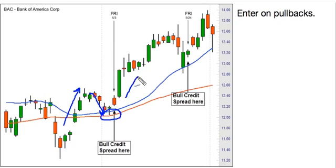Now then the market traded on higher. The 50 and the 20 are going up, and then it pulled back sharply in just a couple of days into the support provided by the 20-day moving average. Again, here is an area where you could consider applying a bull credit spread.